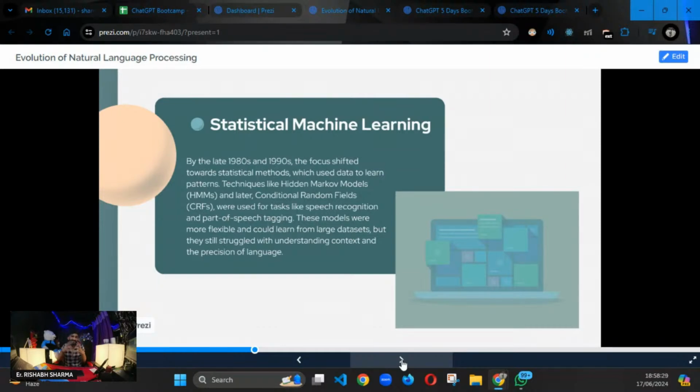So the statistical machine analysis came into picture late in 1980s and 1990s, right? But in this approach there was a problem. People are still struggling to find the context, to find the precision of the language, right? That was still missing. The complete context, what I am exactly trying to ask.